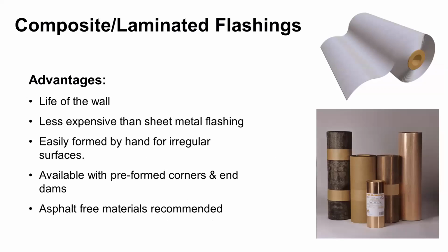Next category is composite materials and laminated flashings. This is a good class of materials that works for almost all project types from the standpoint of budget as well as durability. For most buildings, they're going to last for the life of the wall. A lot of them do have some metal in them, which gives them good durability, but it's thin enough that they can be folded and worked in the field. They have to be soldered, but you can use typical mastics and sealants. You can get preformed corners and end dams for these.